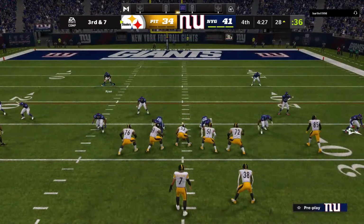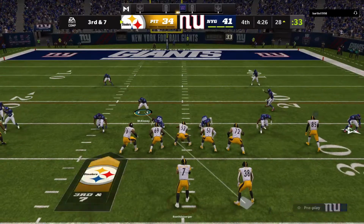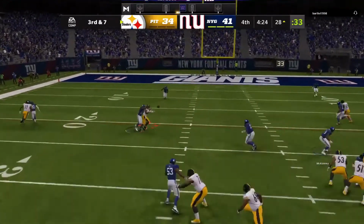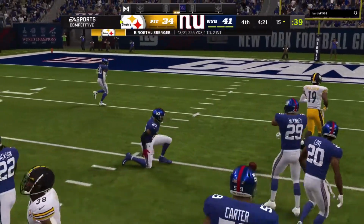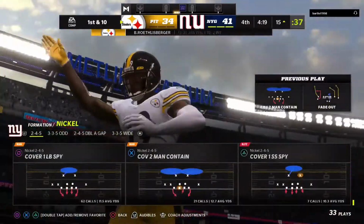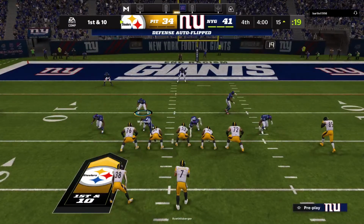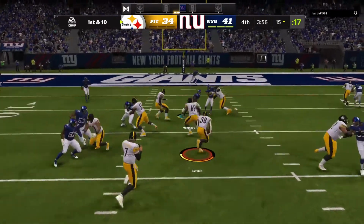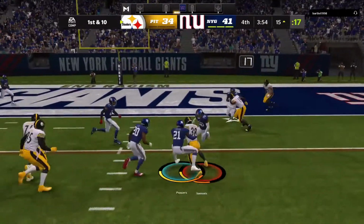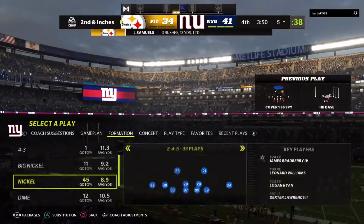Now, meanwhile, here's a second down throw that's knocked away and incomplete. To throw again is Roethlisberger. Open man, Smith-Schuster, it's complete. And he will have a Steelers first down as they're able to get the third down conversion. They give him 13 yards there on the play and a fresh set of downs. On first down, it's Samuels. And he'll be brought down this time at the 5-yard line.